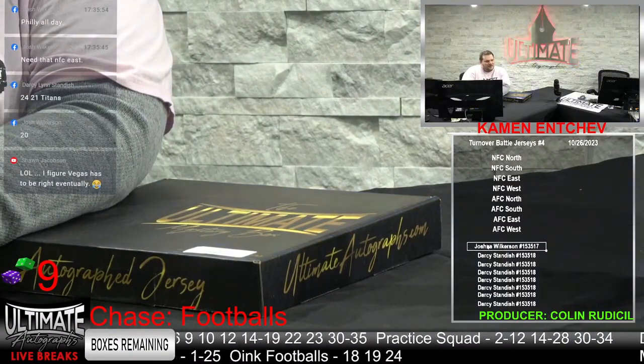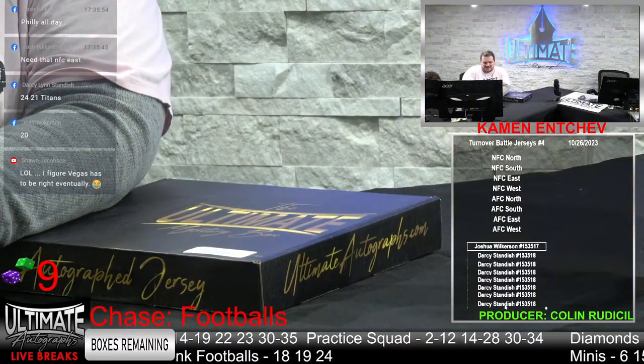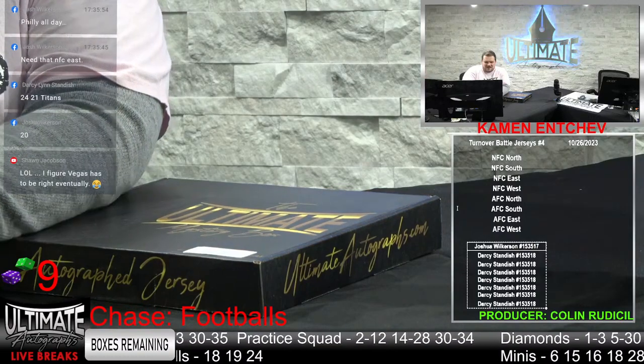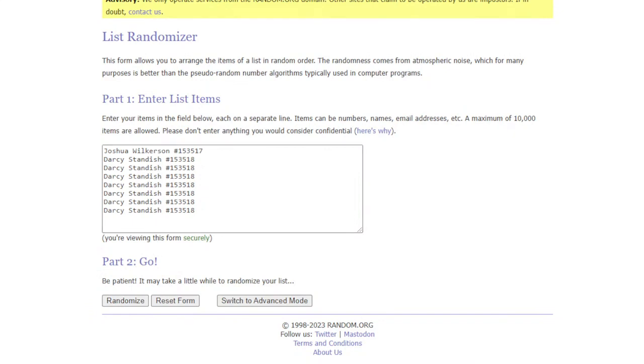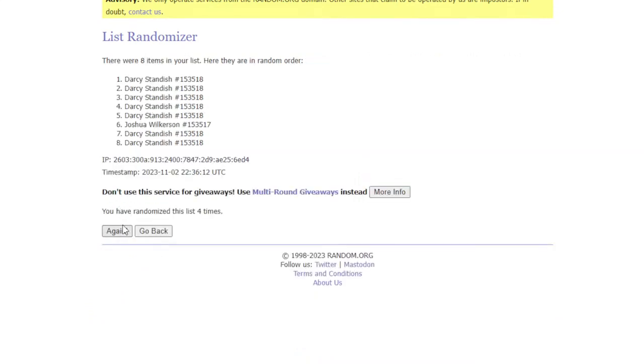Josh needs the NFC East. What are you looking for? McNabb, maybe? I hope so. I think he's looking for McNabb in the NFC East. Donovan McNabb. Bubba Franks is up for grabs. Who wouldn't want that? I mean, everyone wants it, apparently. He says, Philly all day, Colin. Woo! This man is a Philly guy. He gets it. Some people just get it.